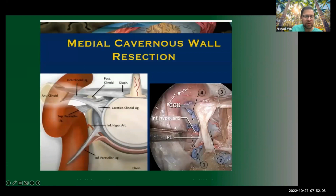And when you do that, you need to understand in the cavernous sinus, what is the critical anatomy? And the most important thing is this carotidoclinoid ligament, which is the most anterior ligament.